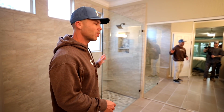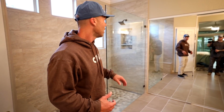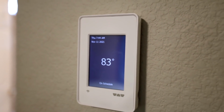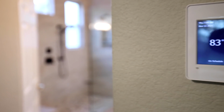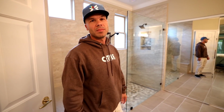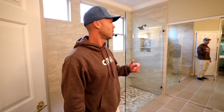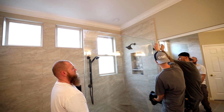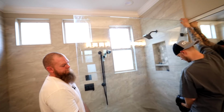Okay, so we finished up this really nice bathroom. When I came back to do some finishing touches, I think just to help him program the heated floor in here, I noticed some scratches as I was wiping down the glass. These are pretty small scratches, but still, this is a brand new, beautiful bathroom. The customer didn't notice the scratches, but I did, and I just can't leave it like this. So we put in this whole glass panel, and now we need to take it out and replace it.